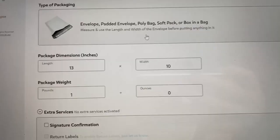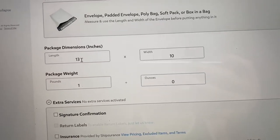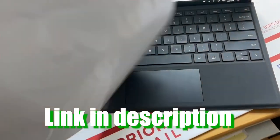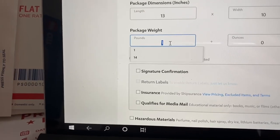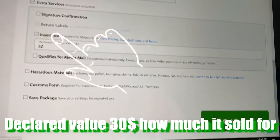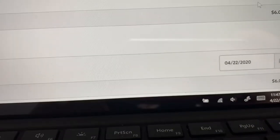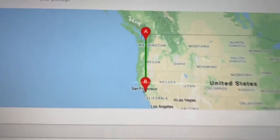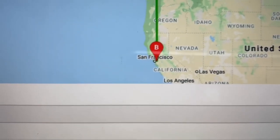first class shipping. Alrighty, so we're gonna select the envelope option. The length is 13 by 10. We're gonna be using this poly bag. It's 13 by 10. And package weight is 14 ounces, not 14 pounds. Get rates. It's gonna be $5.27, $6.02, not bad. Just having that extra 75 cents just in case. Yep, so this package is going from my state of Washington to San Francisco, California.